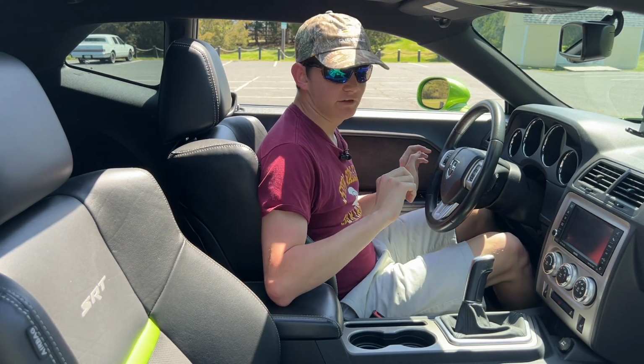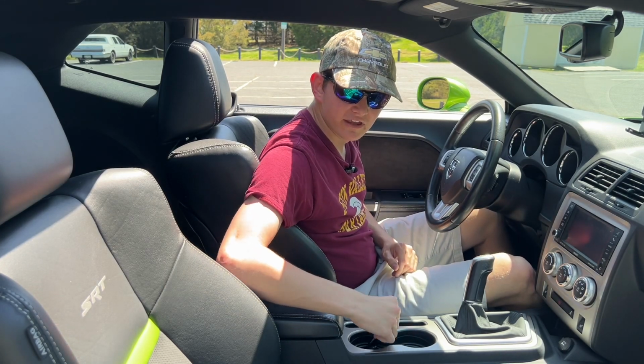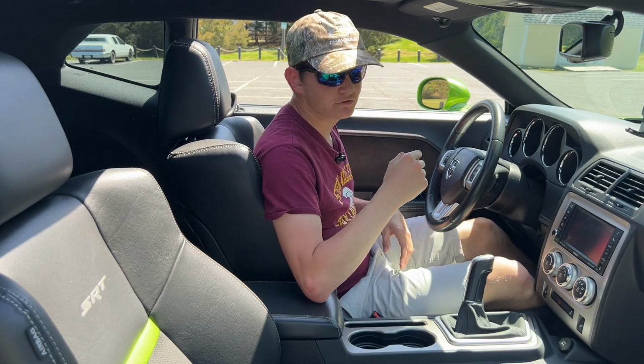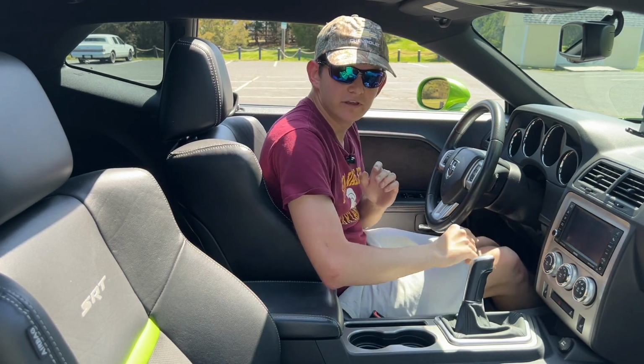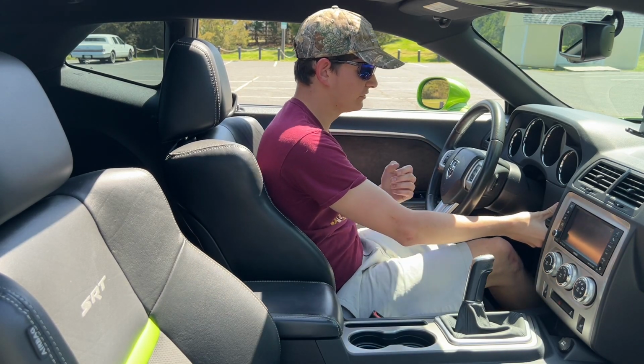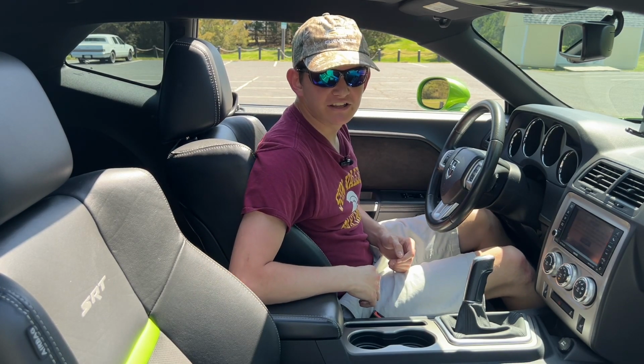But of course, whenever you start up the car, it's always an event. I've got the key right here. You start it up just like you would any other manual transmission, foot on the clutch. Normally you would just press the button, but this one, you have to hold it down. You press and hold down the button, and the car fires right into life. And boy, does it sound good.